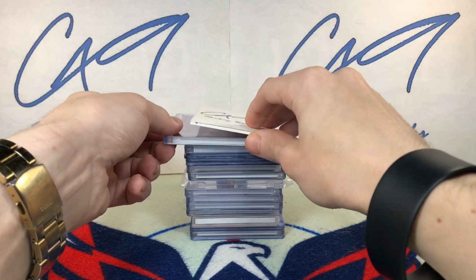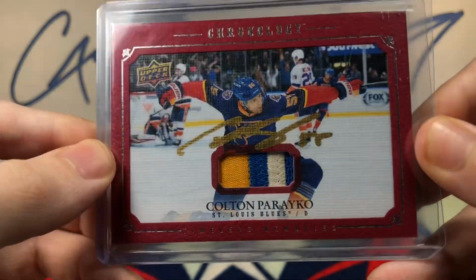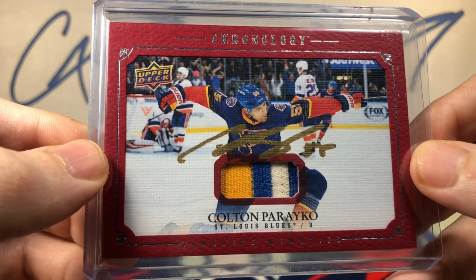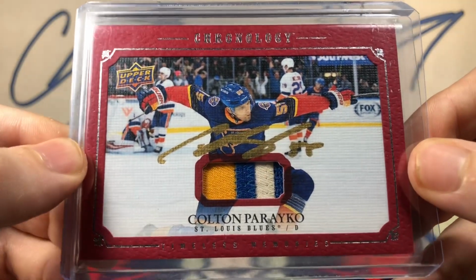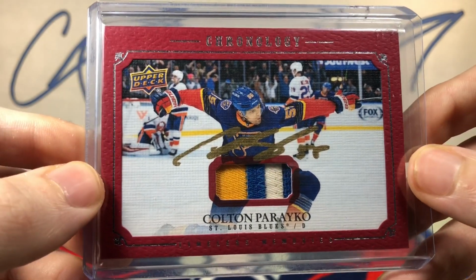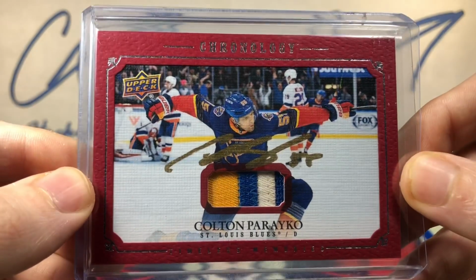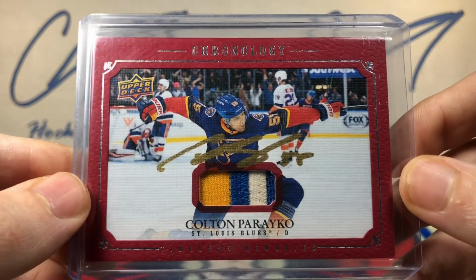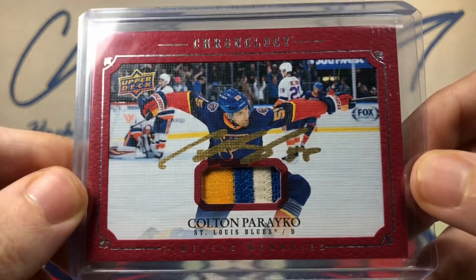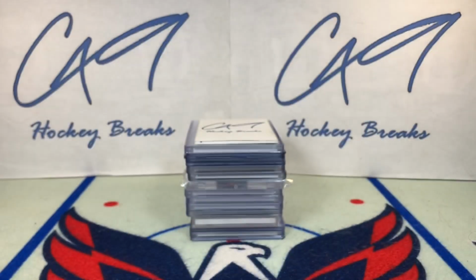Along with that, I also had a Chronology Timeless Memories 3-color patch auto, Colton Parayko. I believe I only have 2 of these, so this will be my 3rd. I do have 3 of the 10 green Timeless Memory autos. No patch in those though, but yeah, nice 3-color patch auto.